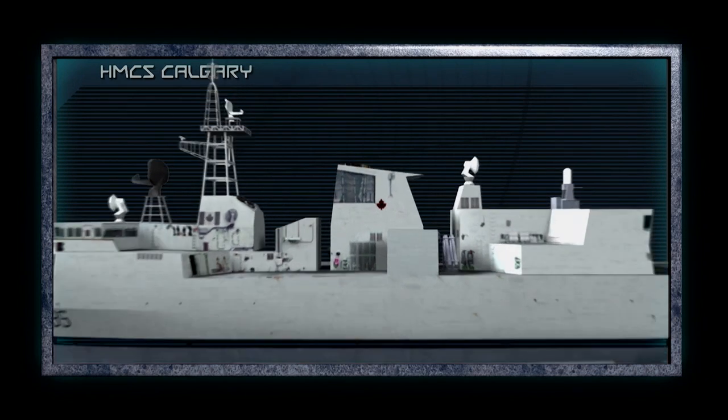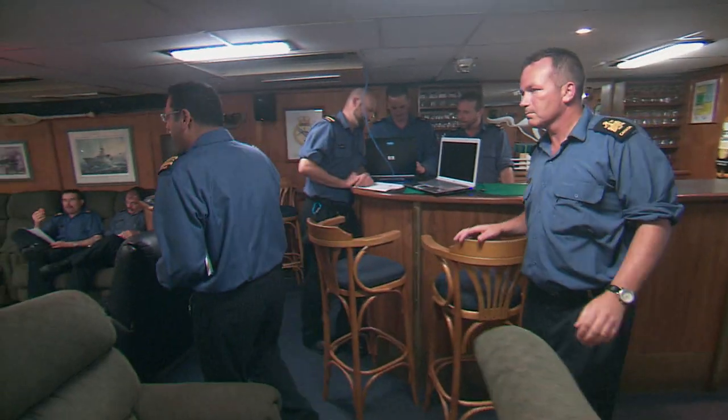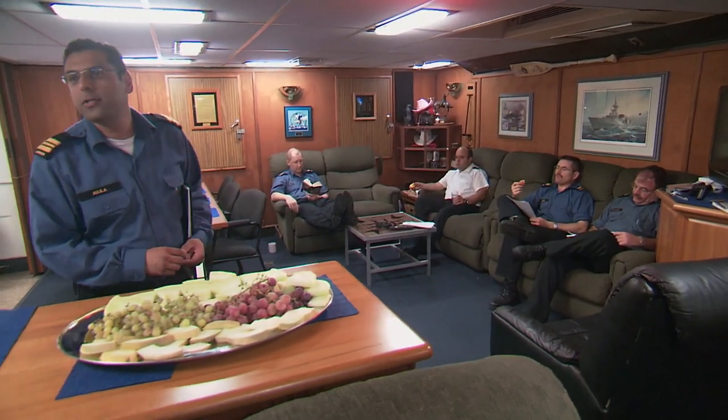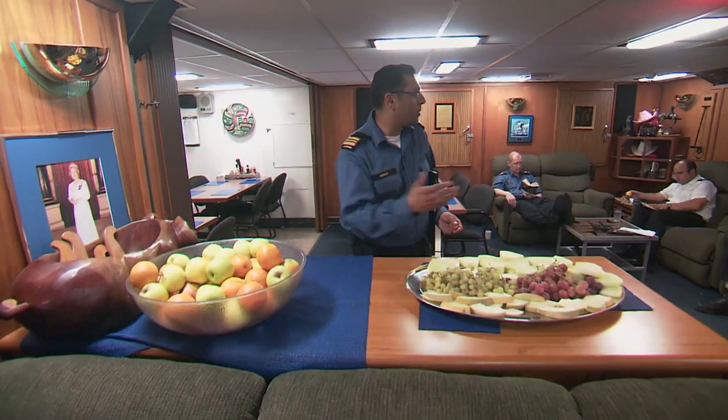Located on 3 deck amidships is the corral, the chief and petty officers' mess. So this is where the chief and petty officers hang out when they're not on watch, very similar to the wardroom for the officers and the Corvette Club for the master seaman and below. So again, the setup is they can take meals on one side of it, and then they can draw the curtain and watch movies and play video games.